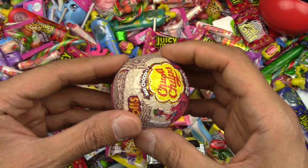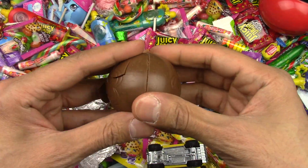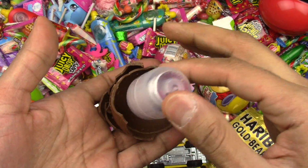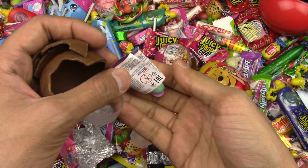Let's open up the Chupa Chupies first and see what's inside. Alrighty. Oh, yummy. Oh, wow, chocolatey. What's inside this thing? Oh, it sounds like there is a toy. Let's open it up and see.